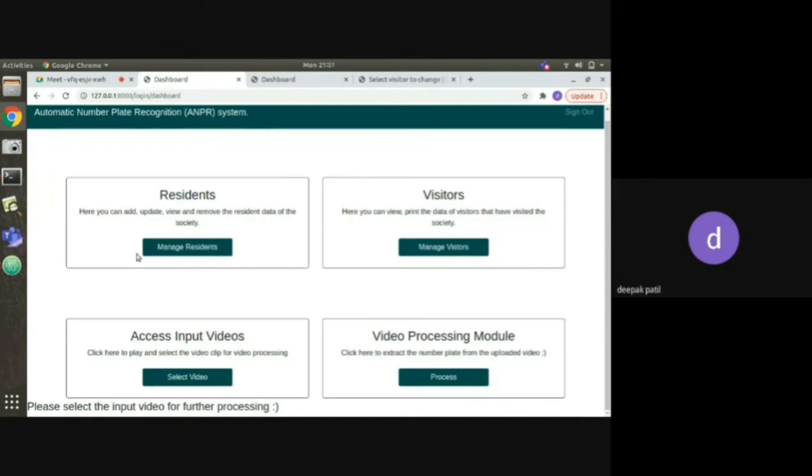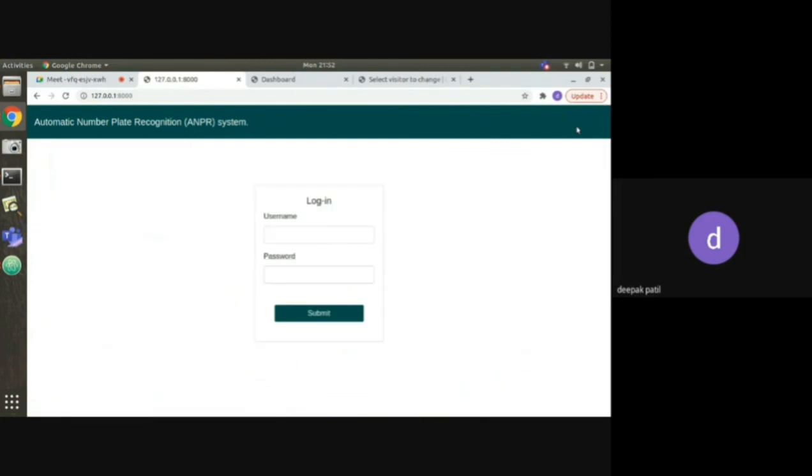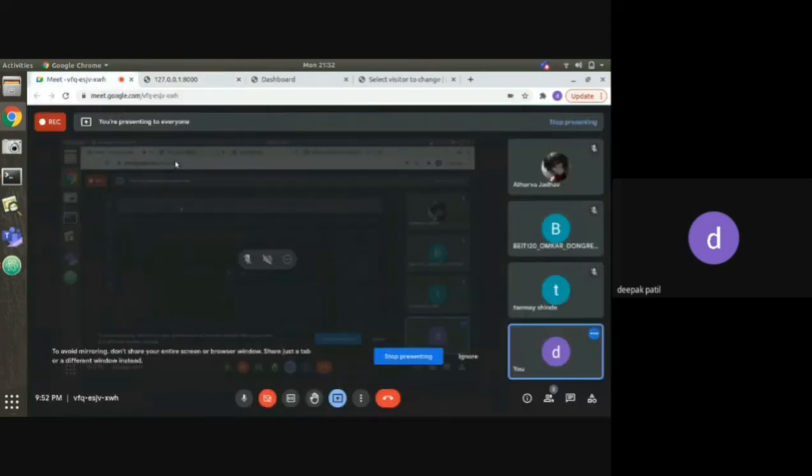We have created a manage resident section, a manage visitor section, and we have implemented a module which would handle the videos and extract the output string from them. Now at the end of the shift, the watchman can sign out, and the next security guard can continue his shift by entering his appropriate credentials. And thus we have implemented an automatic number plate recognition system that solves our problem. Thank you.